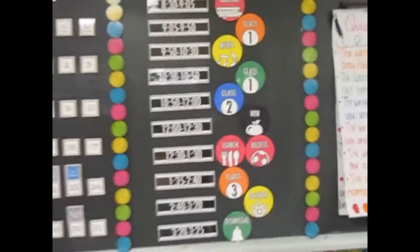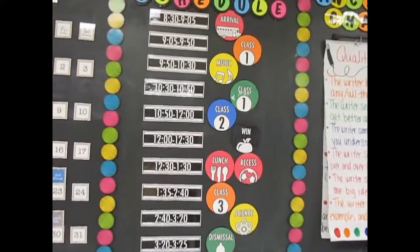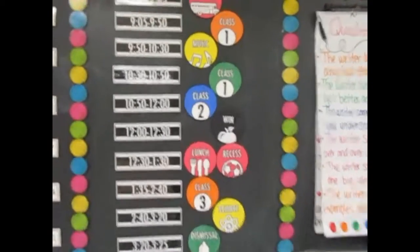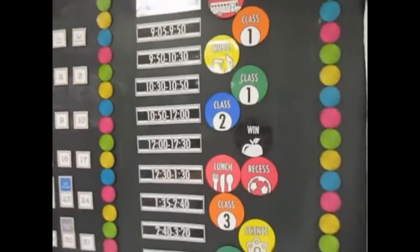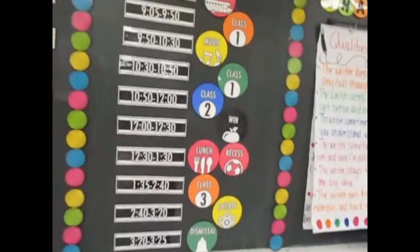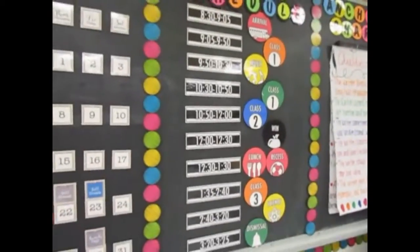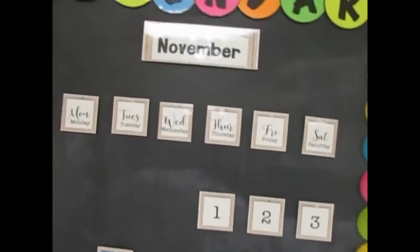It's just kind of the way that our schedule worked. I know it's kind of funky, but that was the only time that we could fit the special in. So yeah, my class 1 does come and then leave and then come back. And then we do have that wind block, like I said before. We do science at the end of the day. Yeah, so that's that. And then over here, calendar, if you can see.